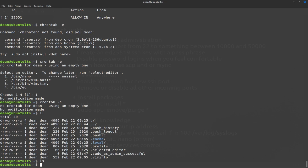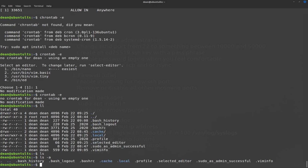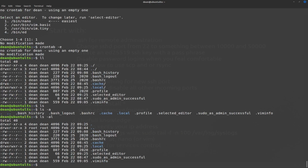What it'll do is list everything that is not hidden. Now, all files in Linux that start with a dot are hidden. So if I want to say, show me everything, even the hidden stuff, I'll say -a for all, and it'll show them all in one line. But I want them listed one underneath the other, so it's -al. This is the command you'll probably use most of the time if you don't have ll.